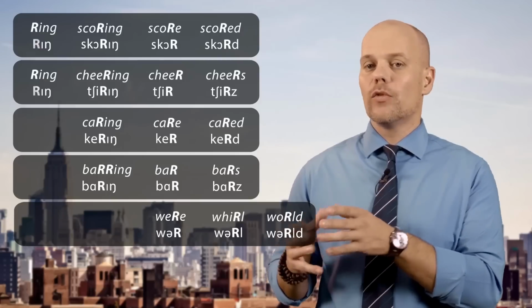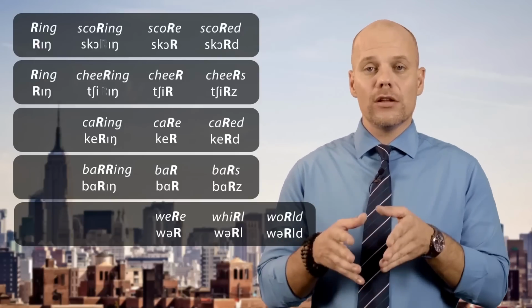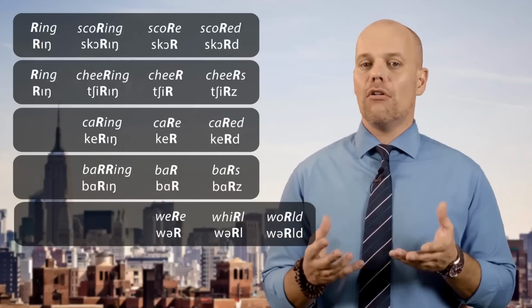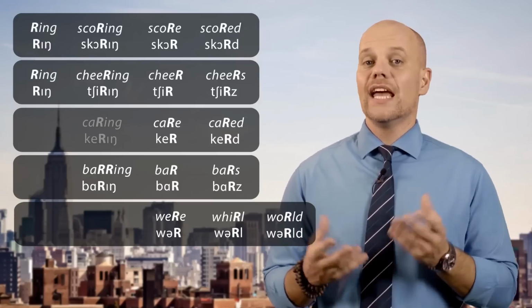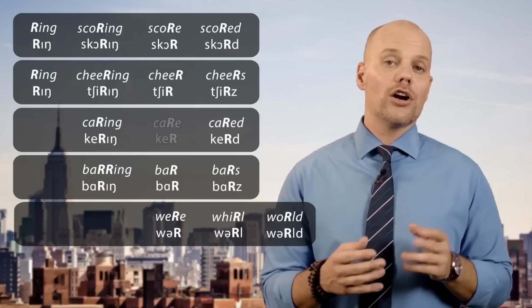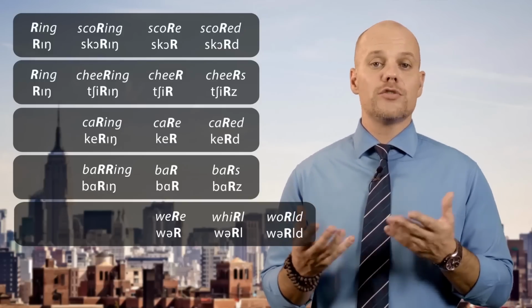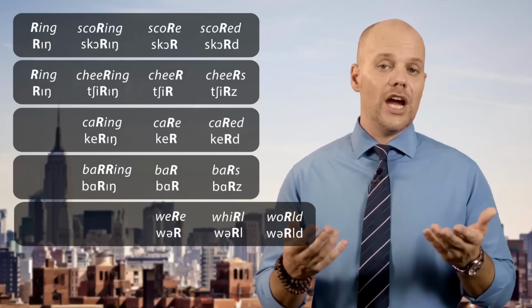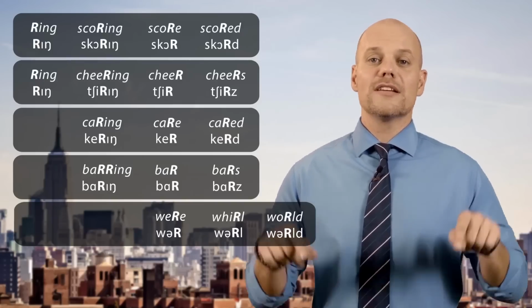The main objective of the word progression practice is to make you aware that the R sound that we say at the beginning of the words is basically the same R sound that we say in the middle and at the end of words. The tongue position of the R when you say ring is the same as when you say caring, care, or cared. So if you can position your tongue to say ring well, then you can also say care and cared accurately. Pause now.